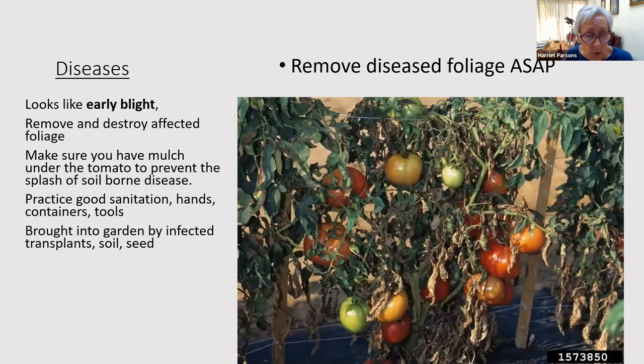All right. This is your worst nightmare here. You think, what can I do? Can this tomato be saved? This tomato could have been saved maybe early on. Now, I don't know. This is early blight, and you can see by the tomatoes, those tomatoes are in their productive season. So this is not early in the season. Early blight can happen anytime, not just when we put them in. So at this point, you're going to remove this affected foliage.